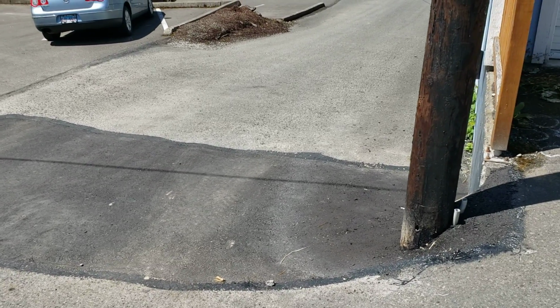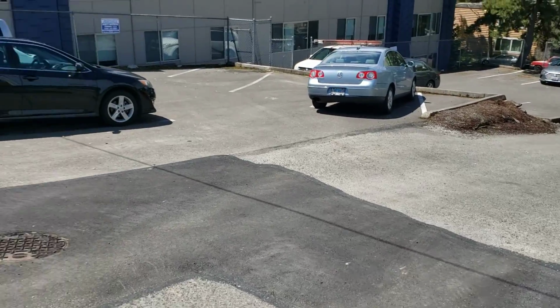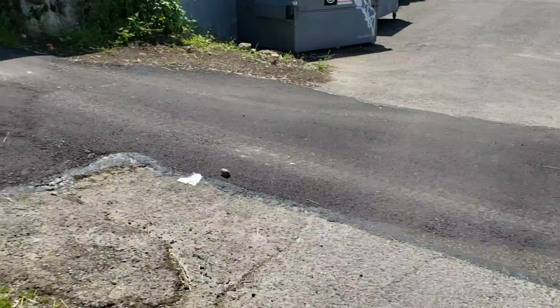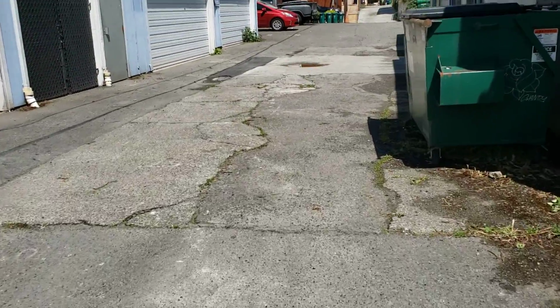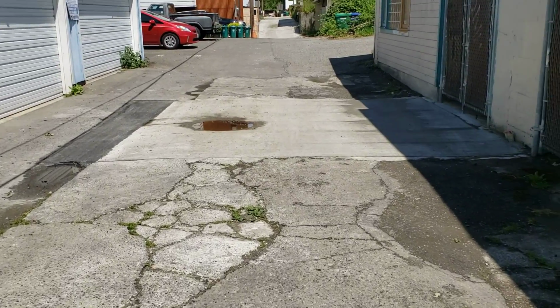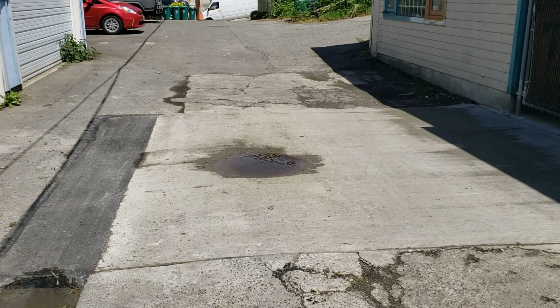We did the standard trench, down, asphalt, base underneath. Looks really good considering a little bony here, but I know that was a difficult area. And then working up, this is our concrete panel that was in question because the surrounding areas are so beat up, and that's not a puddle, that's a full sewer drain.